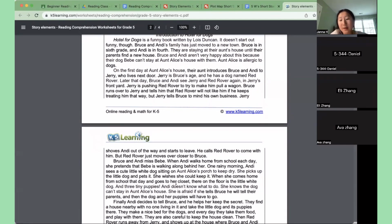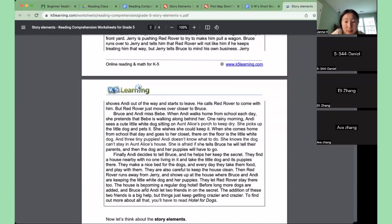Bruce and Andy miss BB, and when Andy walks home from school each day, she pretends that BB is walking along behind her. One rainy morning, Andy sees a cute little white dog sitting on Aunt Alice's porch to keep dry. She picks up the little dog and pets it. She wishes she could keep it. When she comes home from school that day and goes to her closet, there on the floor is the little white dog and 3 tiny puppies. Andy doesn't know what to do. She knows the dog can't stay in Aunt Alice's house. She's afraid if she tells Bruce, he will tell their parents, and then the dog and the puppies will have to go. Finally, Andy decides to tell Bruce, and he helps her keep the secret.